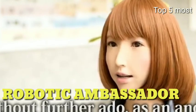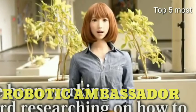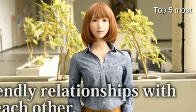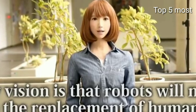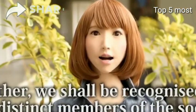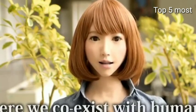Number 2, Robotic Ambassador. Perhaps the most recognizable face of humanoids is that of Sophia, a social humanoid developed by Hong Kong-based Hanson Robotics. In 2020, the AI-powered 4-year-old robot is going to continue her role as a robotic ambassador, helping to advance research into robotics and human-robot interactions.